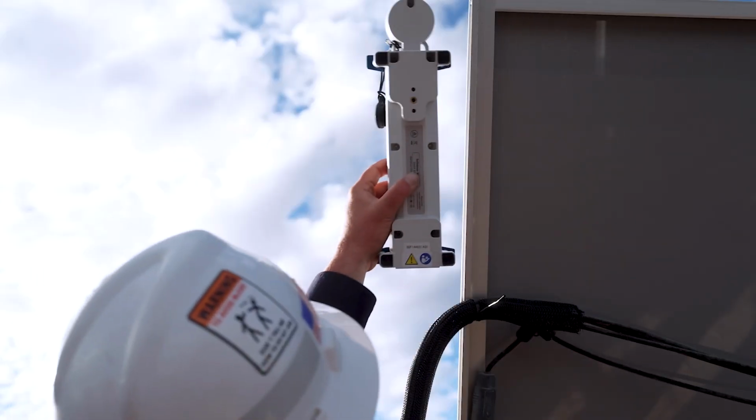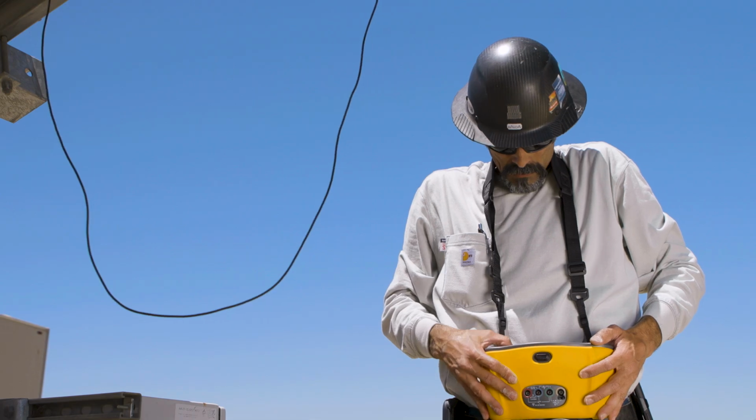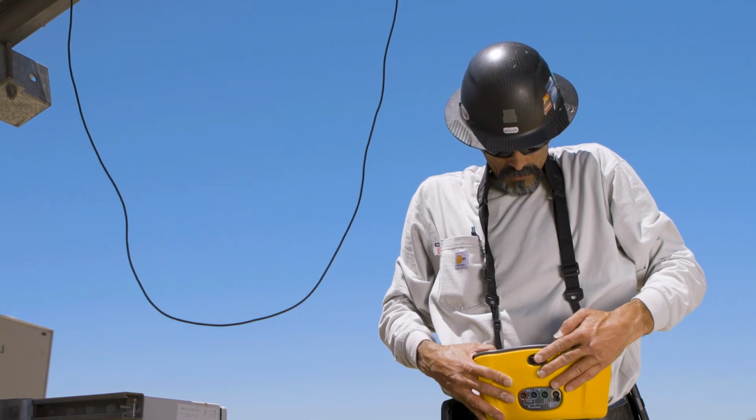System performance. Ensuring that a solar installation is performing optimally is key. Technicians must be adept at using performance monitoring tools to detect and diagnose any inefficiencies or malfunctions.